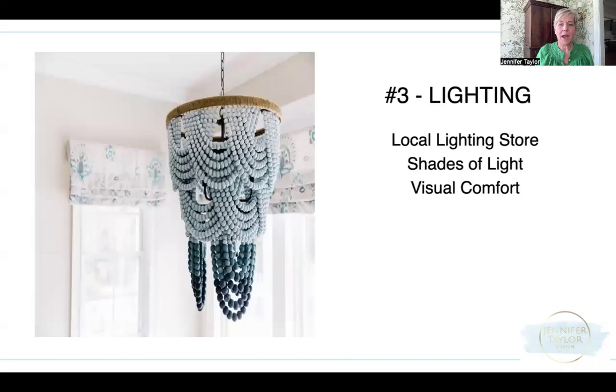Number 3 is lighting. I love lighting. Right behind me is some sconces that I have here in my dining room. Lighting is an amazing way to change the entire look of your room. It's a way to bring some personality into your room, and it's a really easy thing to change later on. I always suggest going to your local lighting store first.